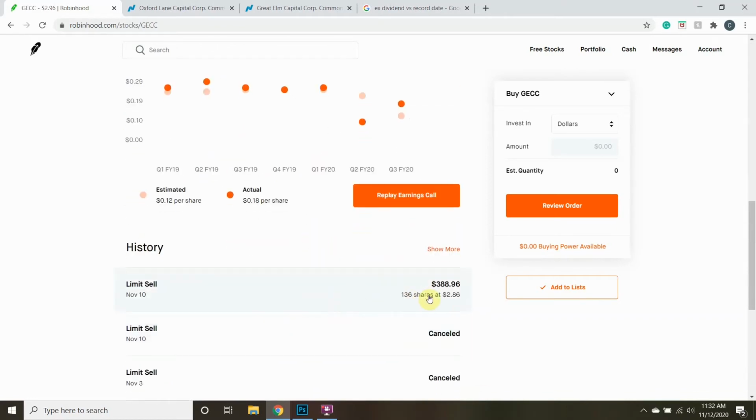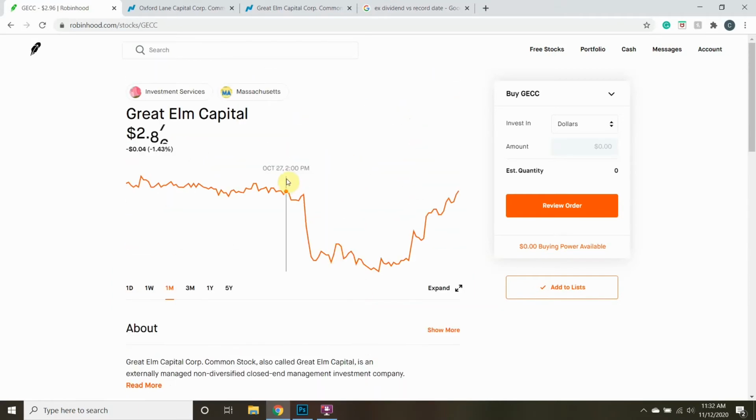You can see here the sale resulted in $388.96. The reason why I did sell out of that is I still think that this is a great monthly dividend paying stock, but I do think that with our current COVID response, we're going to see a big drop off here. And I do think that it's probably going to fall back down to the 250 mark or below the 250 mark per share. That said, I may swoop in and purchase some at a very cheap price, but until then, I am watching this very carefully.